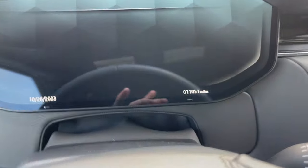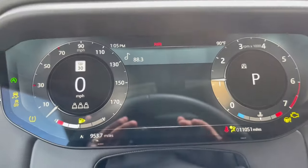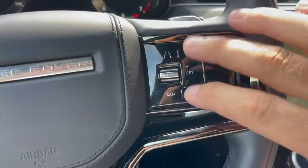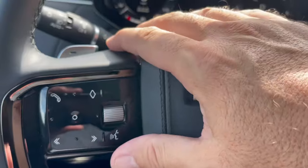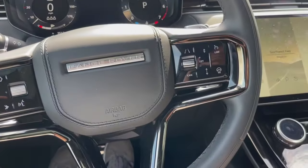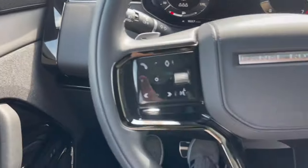Current mileage is 11,051. There you go. And you've got your adaptive cruise control, your driver nanny, your heated steering wheel, volume controls, radio station controls. You can answer any of your phone calls. And I like this black chrome that they're using on the car. You can see it in the steering wheel as well.